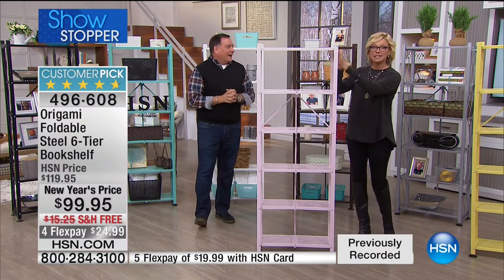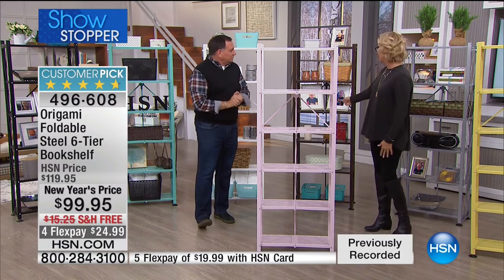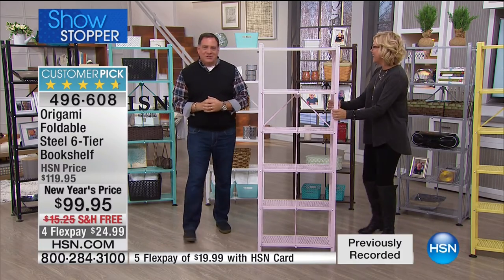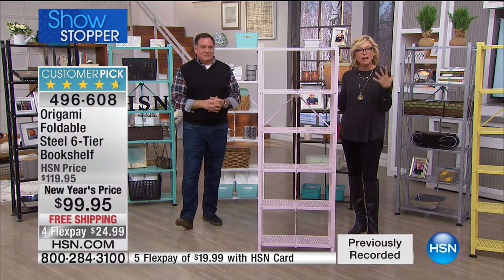And even though it's called a six-tier bookshelf, it can be used for anything you want. Knickknacks, that's so cute. Tchotchkes. Candles, things that we love, pictures and picture frames, and all the beautiful things that kind of make home home.